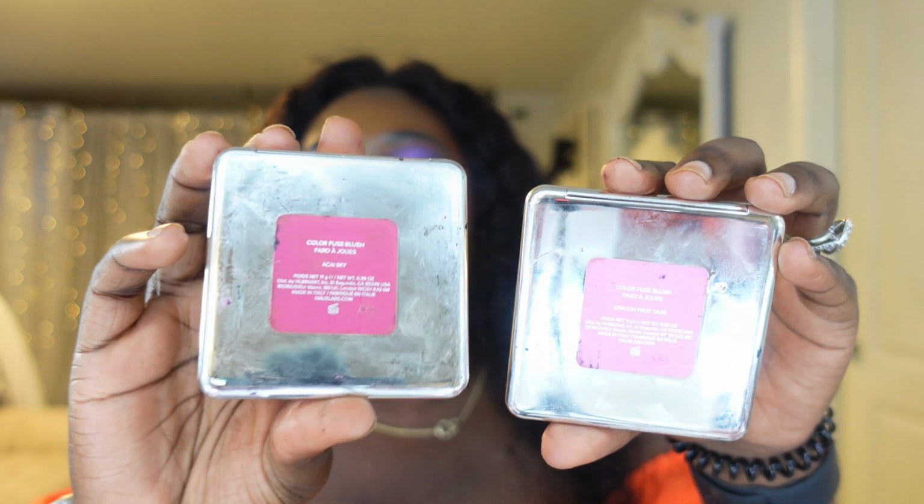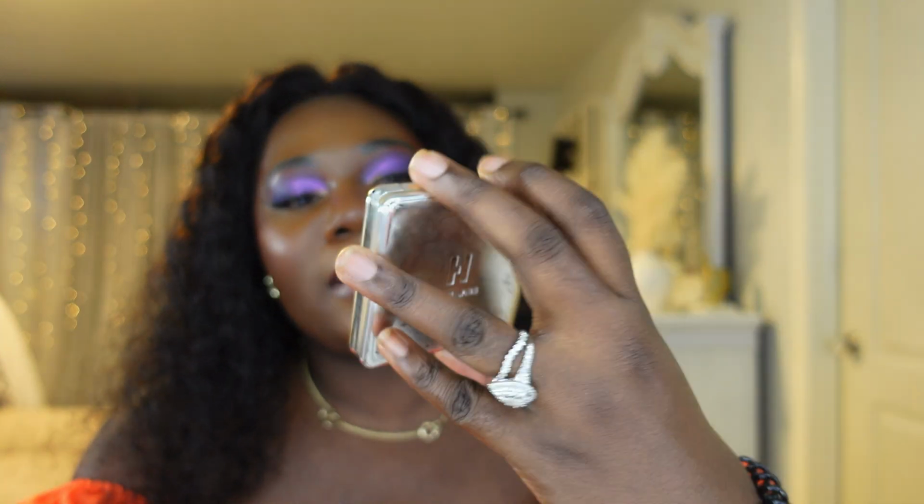So moving on, we are now at the blush stage and I have two brands to recommend to you. The first one is the blushes from Haus Labs. I have them in two different shades. This one is Acai Sky and this one is Dragon Fruit Days.